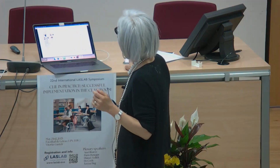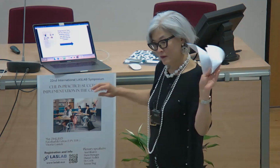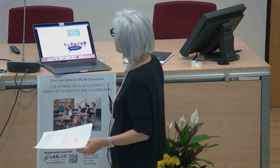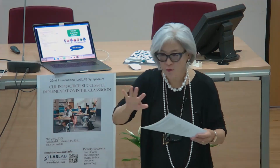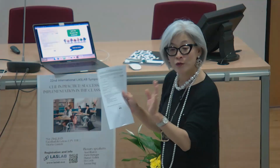Okay, so designing CLIL tasks with the objective of building students' age-appropriate discipline-specific literacy. And here is the material. Don't look at it yet. Wait. Okay. So shall we CLIL? Now you've already done part of the experiment. So because of the room situation, I wanted to do that first before we do this. Okay? So usually I would tell you now do it, but the room situation would have made it difficult. Let me just walk you through these materials. These are in your handout, in your folder, this material here.